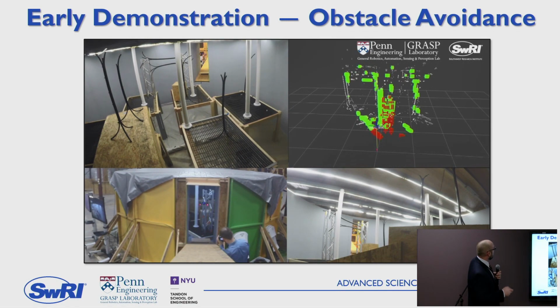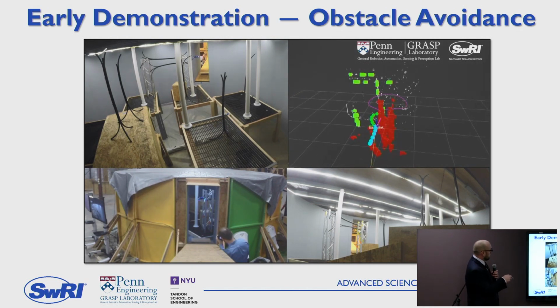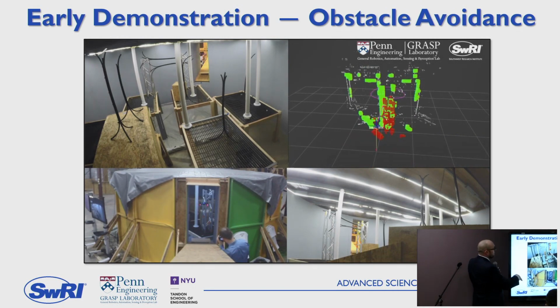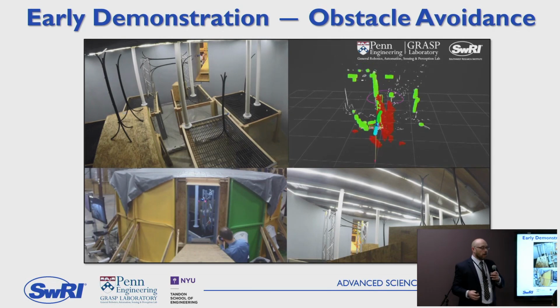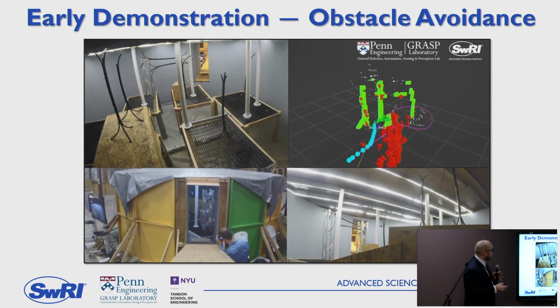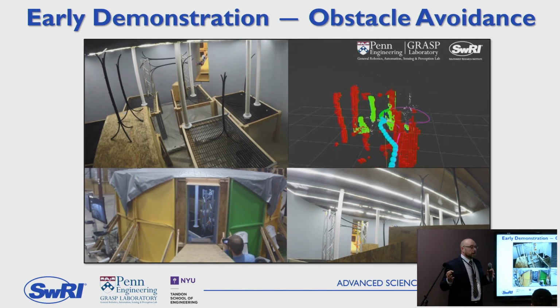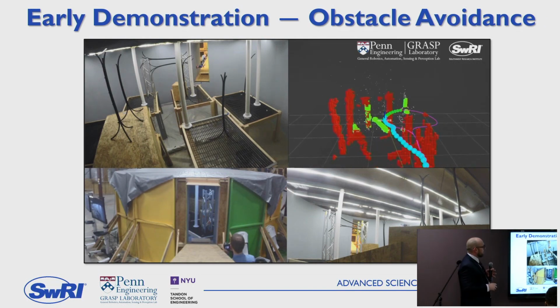See if I can start this video again. So I wanted to show this video. It's one of our early demonstrations where this is a mock-up of the pedestal area where the client actually came in and just put in obstacles in front of the path of the vehicle. And I like this video specifically because it shows its purple path is the designed path, and the vehicle making adjustments as it moves.